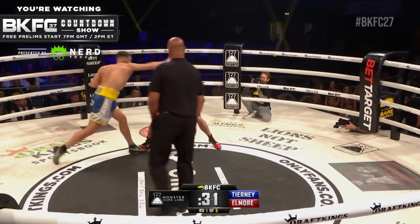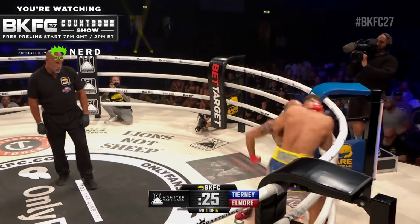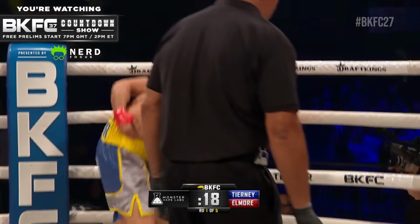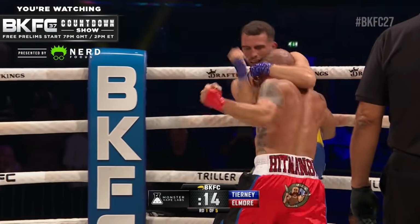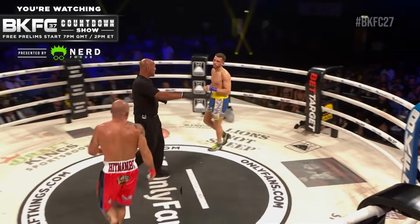Elmore just missed with that left hook. There's that naked right hand from Connor Tierney. Left hand now on the entry, half-time play. Both fighters going hard to each other's body. Big shots out to the head with the left hand from Joe Elmore. These are ferocious shots from Elmore, and Tierney firing back. Clean. Oh, good job. Great called and received from Dan Mergliata.